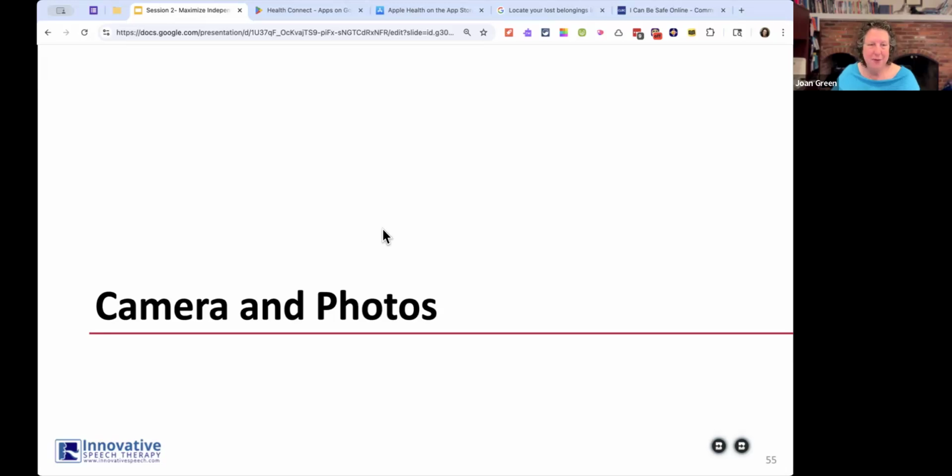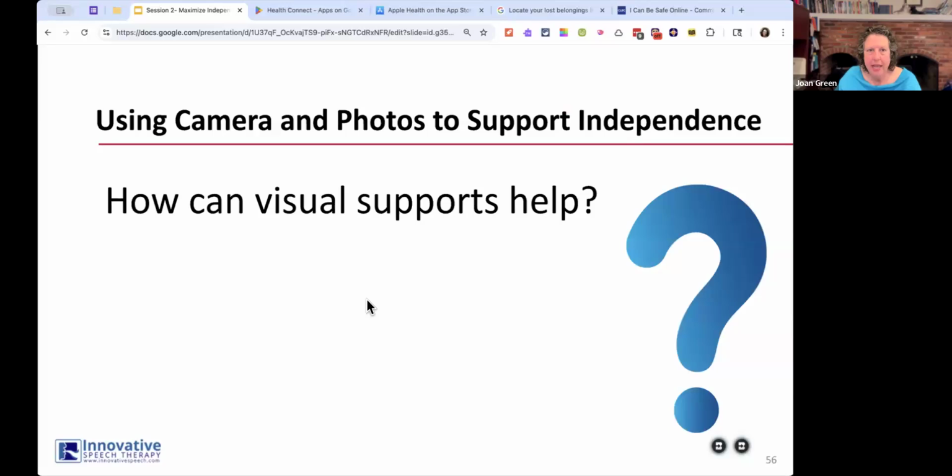Okay, we're doing well. I have 10 more minutes. The last part is camera and photos. Again, if you have any questions, I'm monitoring the chat, so I'll see them as you ask. But let's think about how we can use the camera and photos to support independence. How can visual supports help? I'm going to pause and let you think about that and hopefully write something in the chat.